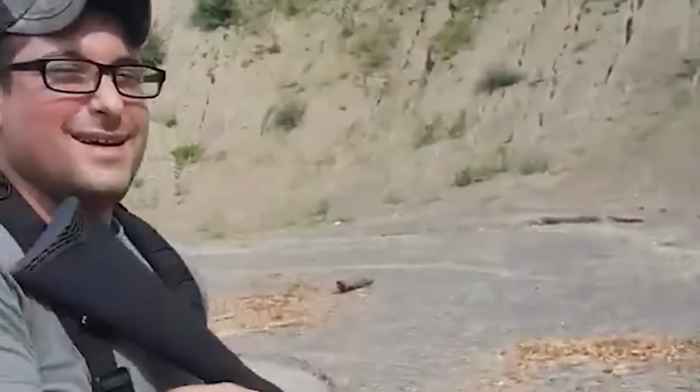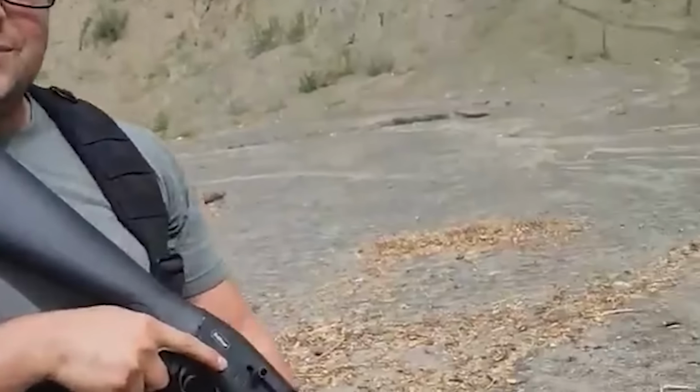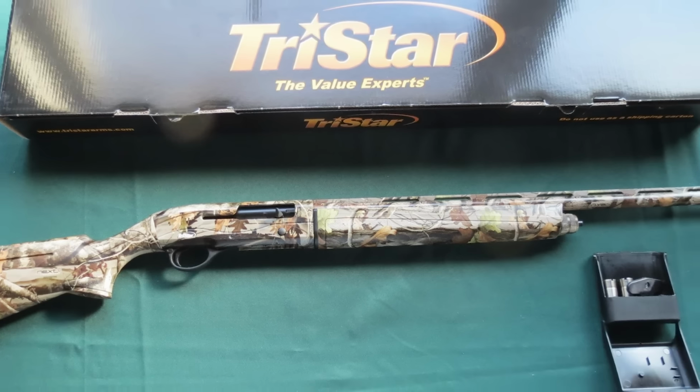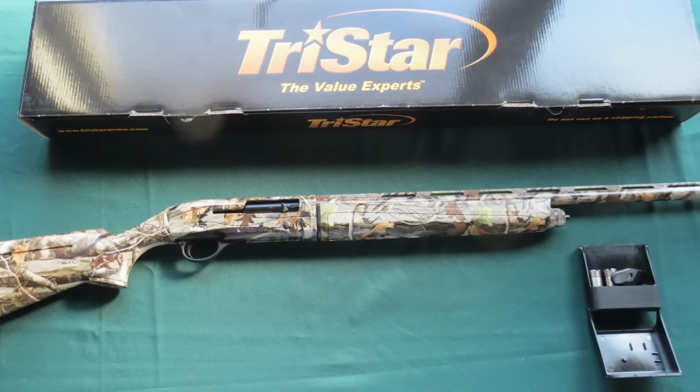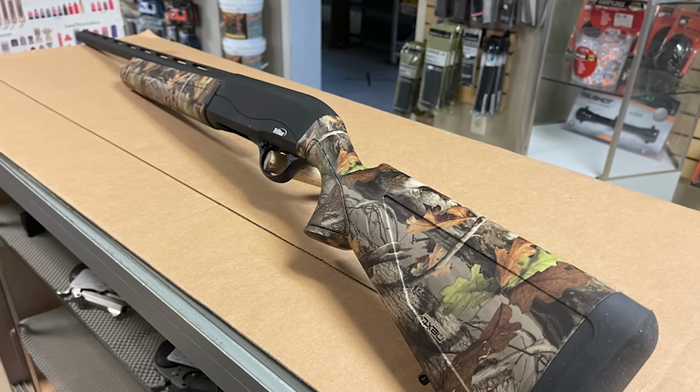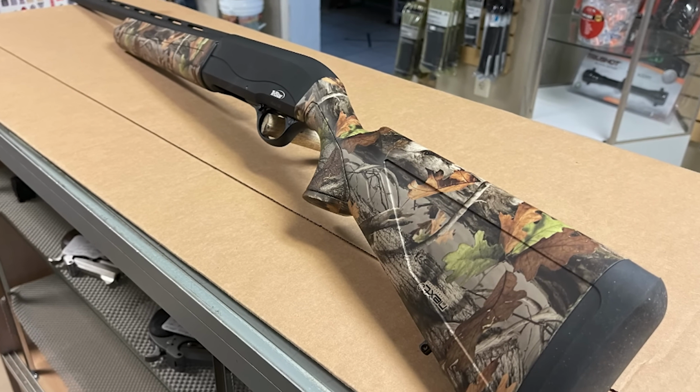While the price tag might be tempting, investing in a shotgun that might leave you hanging is like buying concert tickets to see your favorite band, only to find out they're sending a cover band instead. The TriStar Raptor is a budget-friendly option in the semi-auto shotgun market, but its performance can be hit or miss, literally. If reliability is your top priority, you might want to consider more dependable prospects.